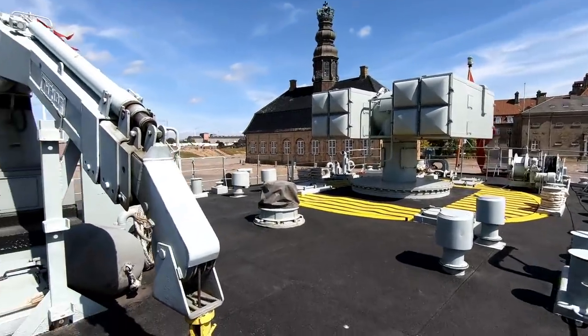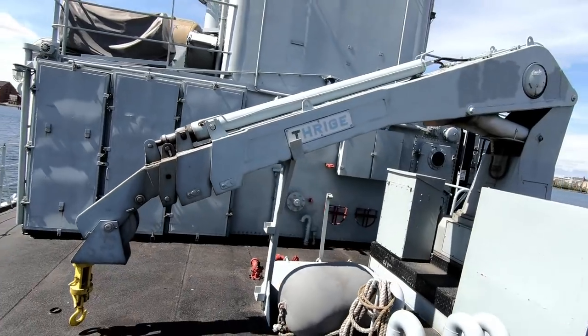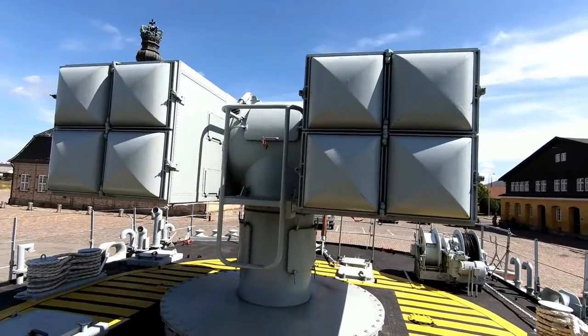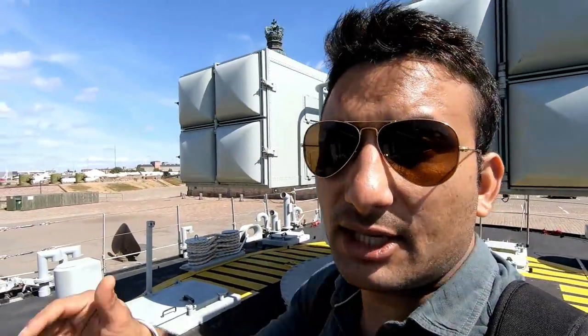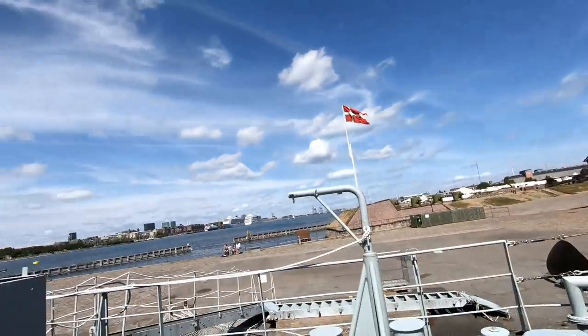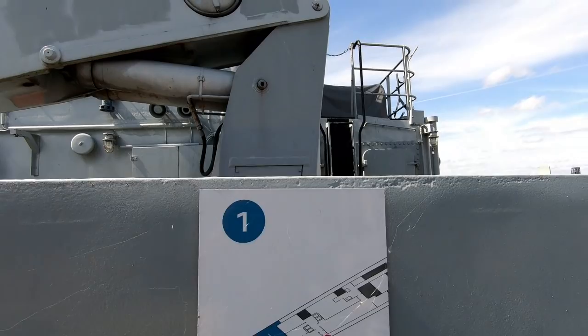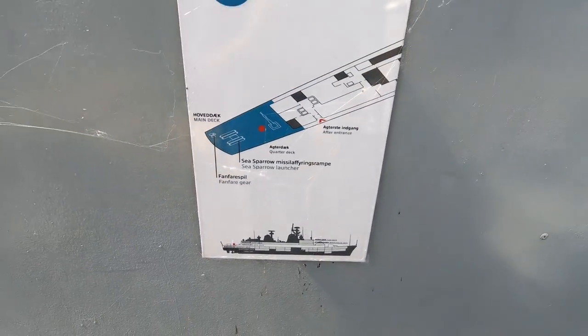These are the cannon guns. See, this is a crane. And these are the weaponry, the armory division. That's the reason the armory division is always on the back side. There's a technical division also. There's a sailor's room. And you can see this is a crane area, the Sea Sparrow launcher. It's right there on the upside, you can see the Sea Sparrow area.